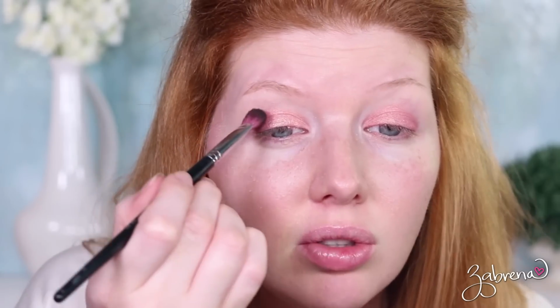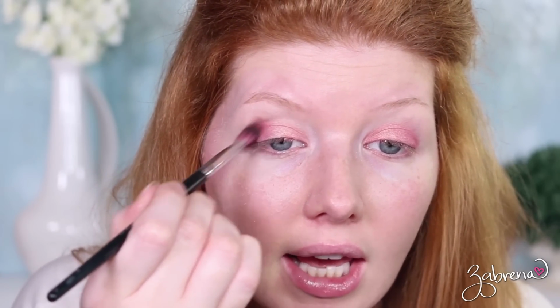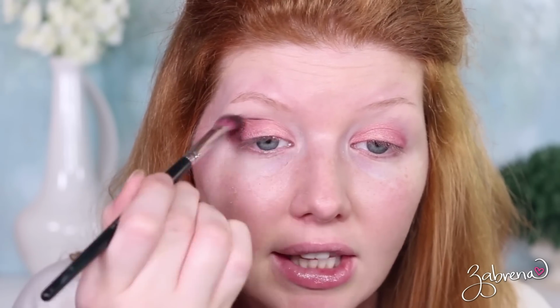And then with the Rosette shade from Anastasia, this little booger is hard to find, let me tell you. Every time I would go to Sephora to get it, it was always sold out. I think I finally ended up having to order it online, but I can see why it's sold out. It's a gorgeous shade, and it goes so beautifully with this eyeshadow when you apply it lightly in the crease.